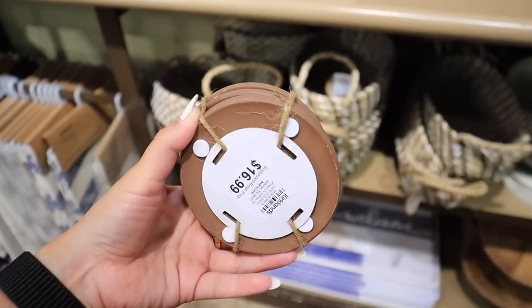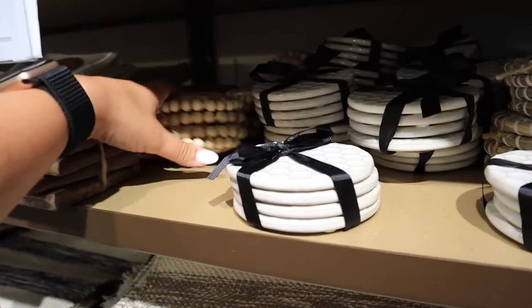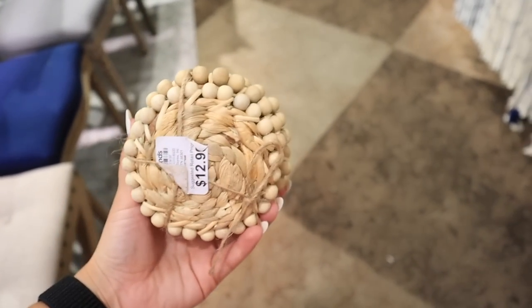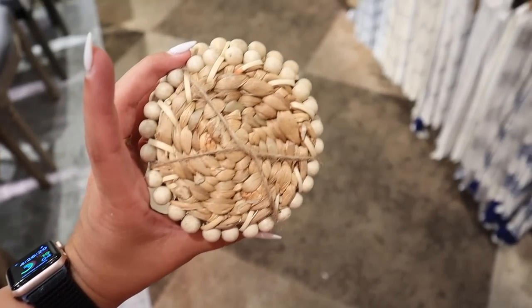They are like terracotta, but they have glazing on them, and four is $16.99, so these are really nice as well. And then I see these beaded ones. So these are woven on the inside and beaded on the outside. Very Farmhemian, but these are really, really cute. And four of them is, again, $12.99.